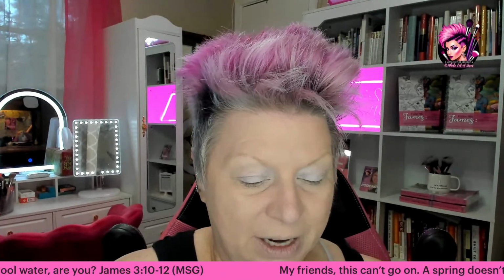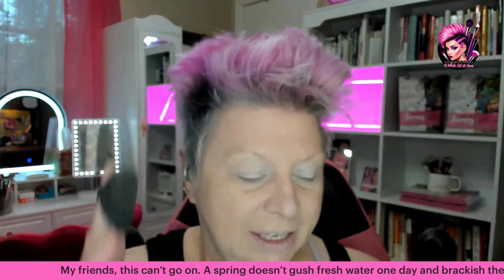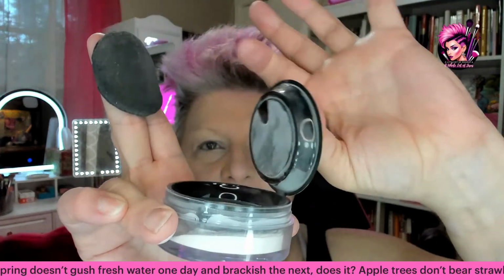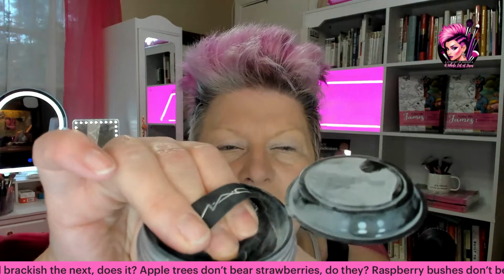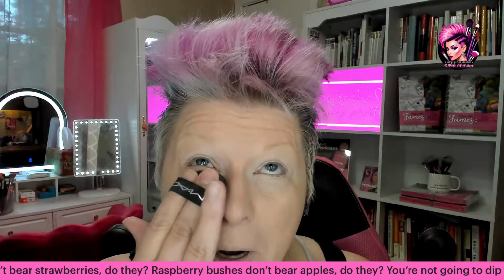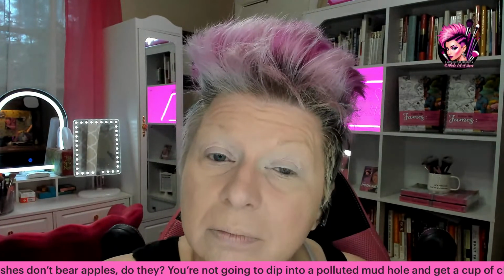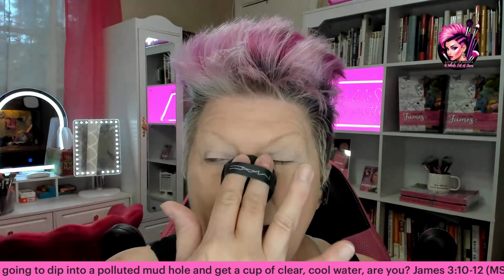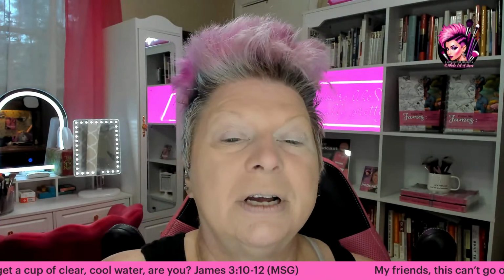We are just getting ready to set our, I didn't show you what this is. Hey, there we go. This is the MAC Studio Fix setting powder. We're just going to grab that, open that lid. I've got the puff that comes in it already. You just press that in. It puts that powder on there for you. We're going to go under the eye first. There you go. You just tap that in and then press that down.